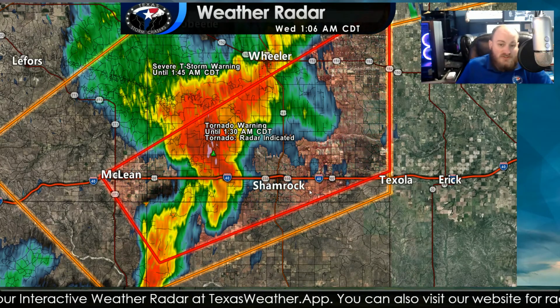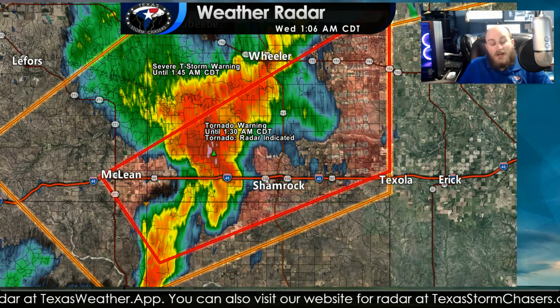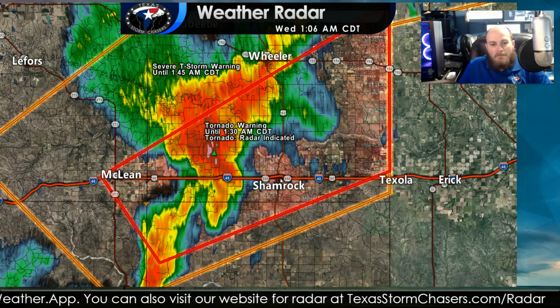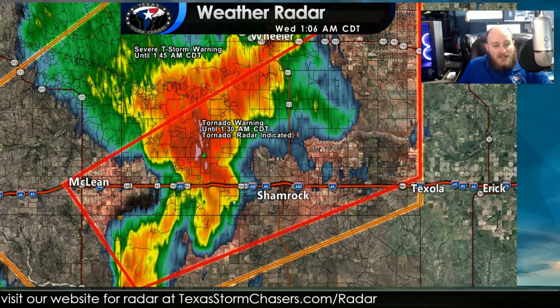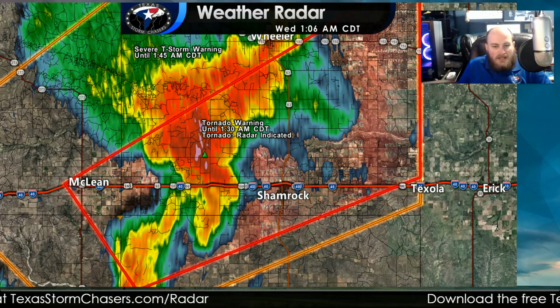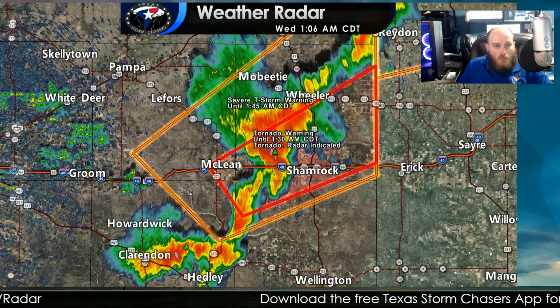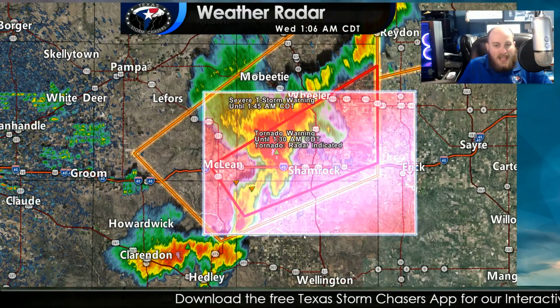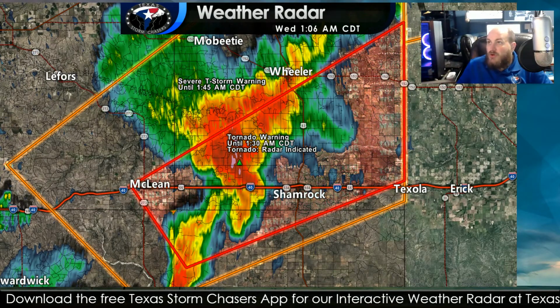At this point, there's really nothing anyone on Interstate 40 can do, and I really doubt anyone's watching me on Interstate 40 at 1 in the morning. But those of you who might be traveling commercial vehicle or otherwise, just a heads up, you're going to have very strong west-southwest winds from this thunderstorm on Interstate 40 coming into Shamrock now. Once you get west of this storm, you're going to have strong west-northwest winds and a very quick drop in temperatures as a cool front comes blasting through.